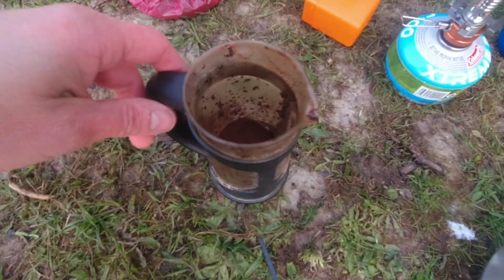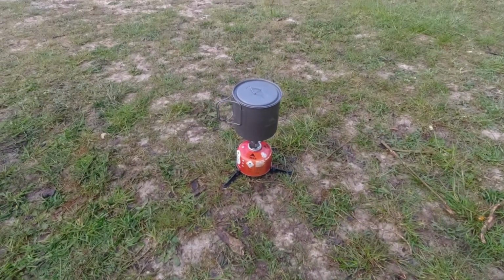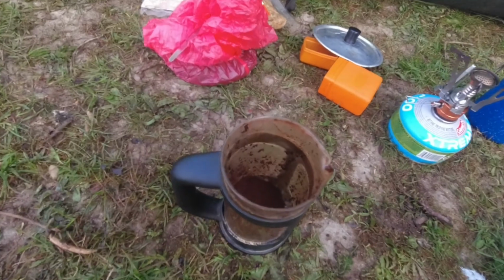Stuart sorted me out a cafetiere, look. Just boiling my water up, and see what this is all about.